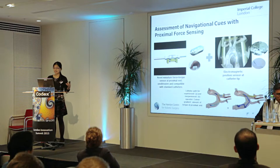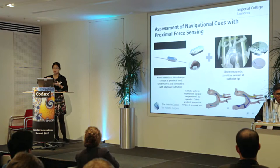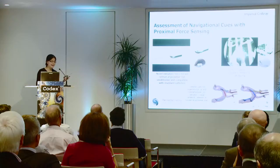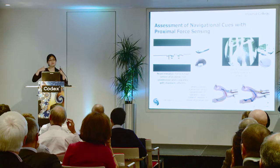So one of the bits of work that we've been doing is trying to integrate sensing into the catheters themselves, not just at the distal end, at the catheter tip end, but at the proximal end as well, where the actual clinician is moving and manipulating the catheter. And from those, can we determine what kind of motions the clinician is doing, and with these kinds of motion, can we then program future endovascular motions of the catheter itself?